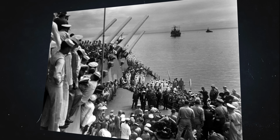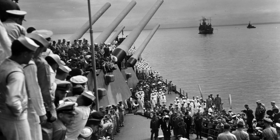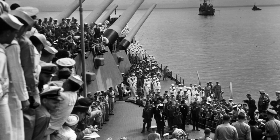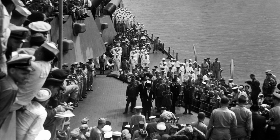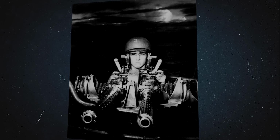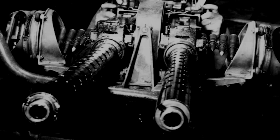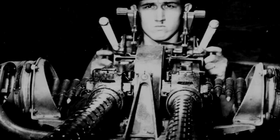American military personnel watched the signing of Japan's surrender aboard the USS Missouri in Tokyo on September 2, 1945. This event marked the end of a prolonged conflict. On the coast of New Guinea in July 1943, a machine gun operator is in action aboard an American vessel. He handled the weapon to protect forces moving through the area.